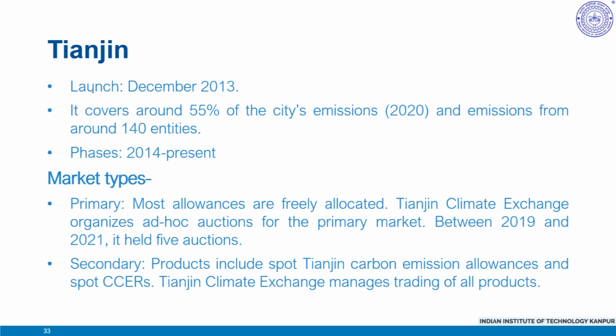Next, we have Tianjin pilot market. It was launched in December 2013. It covers around 50% of the city's emissions as per the 2020 data, and emissions are covered for around 140 entities. It is currently running its first phase from 2014 onwards till present.